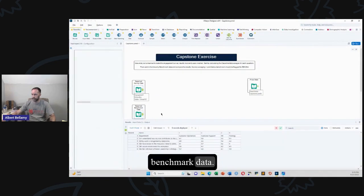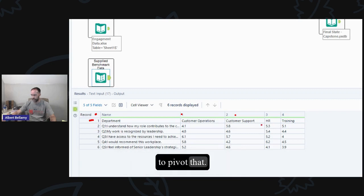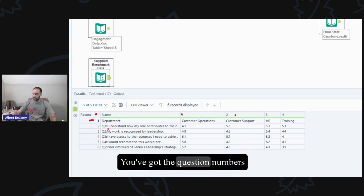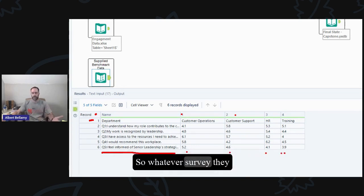Let's go down to the benchmark data. All right, so this is clearly synthesized a little bit better. You've still got bad headers: Name, 1, 2, 3, 4. Department, now you've got department in a row with the departments there. So obviously you've got to pivot that. You've got the question numbers concatenated with the question again, so we probably need to text-to-columns there. And then you've got the average of the previous survey data. So whatever survey they did last year, here are the averages of the answers to these questions. So there's a variety of things that we have to do.